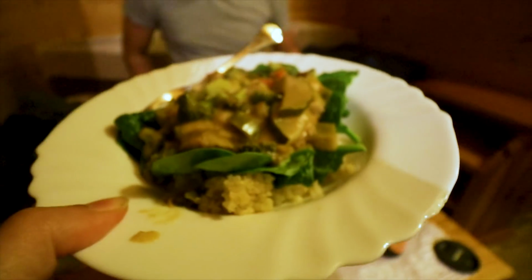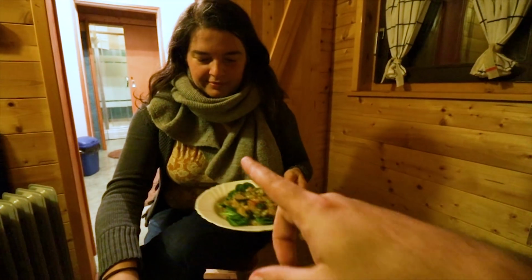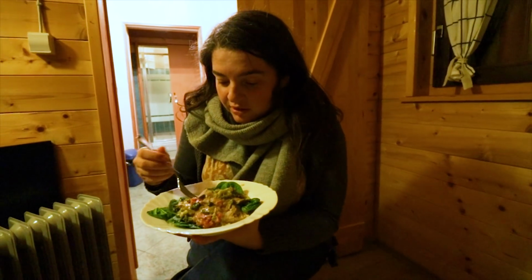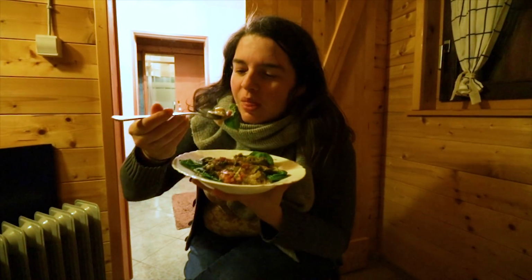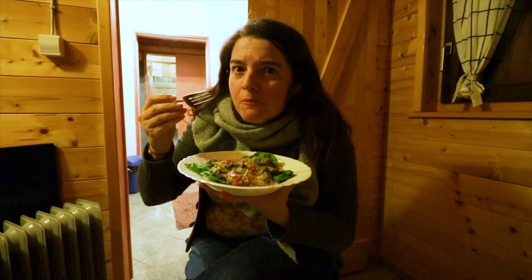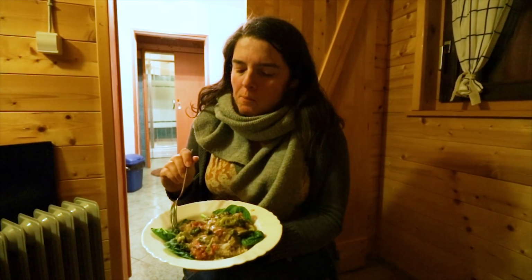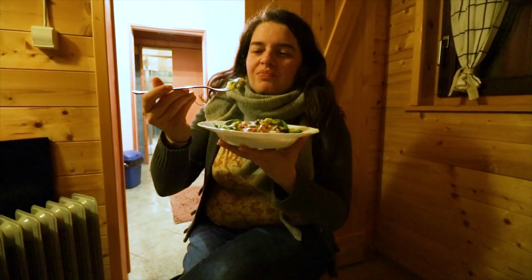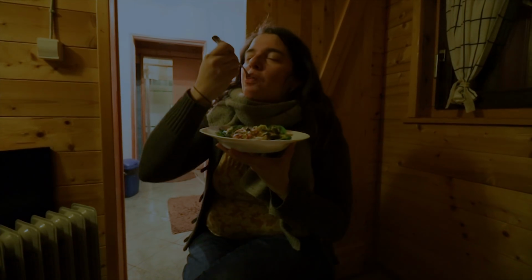This looks amazing. You are the guinea pig. Wow, looks so good. Looks so healthy too. I hope so. Wow. Oh yeah, I love the mustard flavor in there. Gives it a bit of a punch.